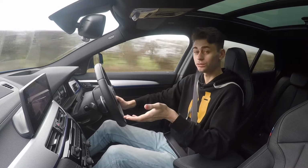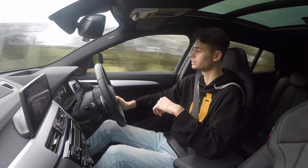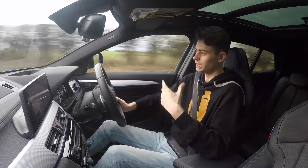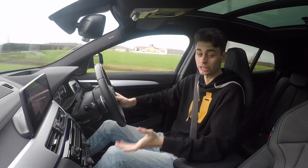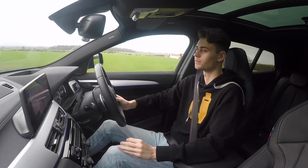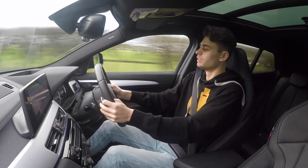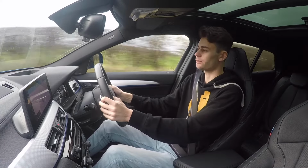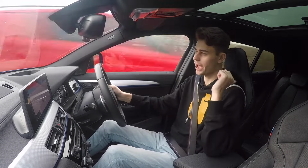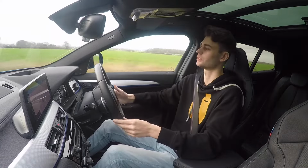And because it's mainly front biased, it does actually have a limited slip diff at the front. So it stops, you know, the torque just pulling the car into a tree, which is what the old Focus RS used to do and stuff like that. But it's not like normal BMWs where you can definitely feel it being pushed from the back rather than pulled from the front. This is definitely a pulled from the front sort of experience.